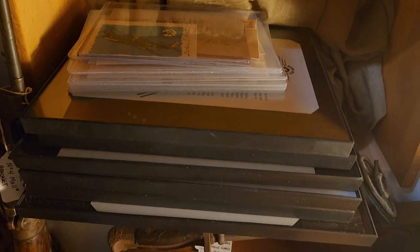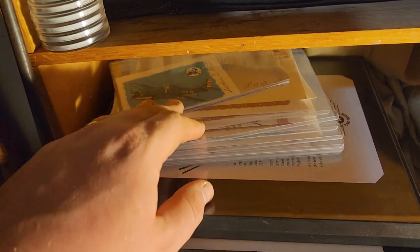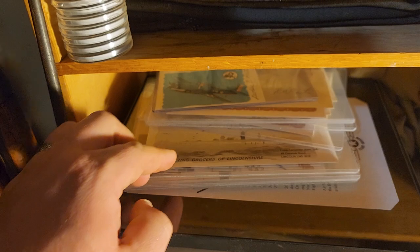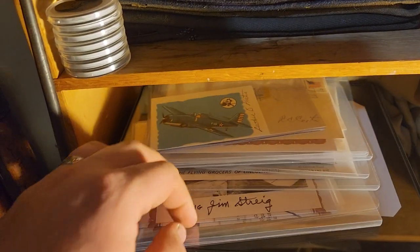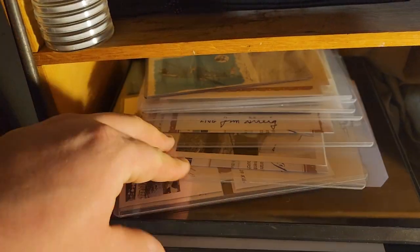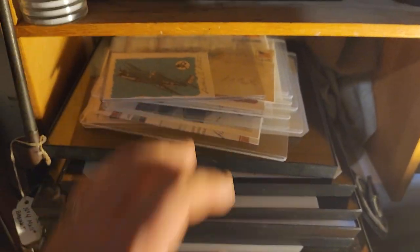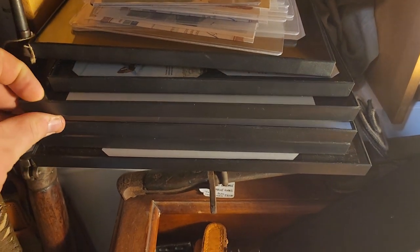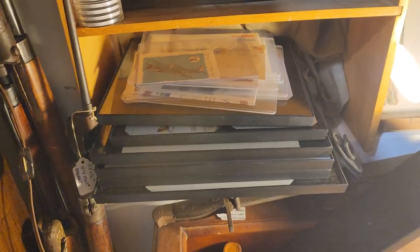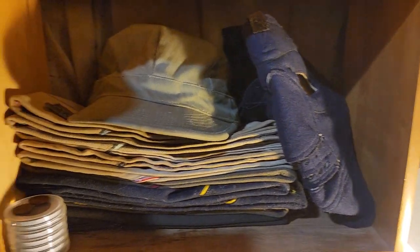Then over here I have all my autographs from World War II flying aces. I have a whole stack of envelopes that have been signed by various aces. If you want, I could do a whole entire video probably on just my autographs. I have probably about 60 to 70 now. So these are all my World War II aces, and I also have some survivor autographs, survivors of sinkings and whatnot in World War II. So let me know if you want to see a video on those. Maybe I'll do something.